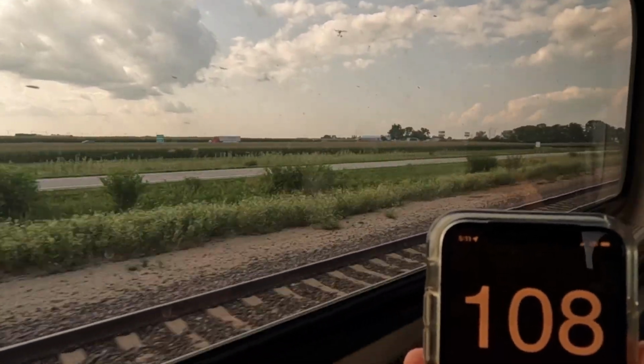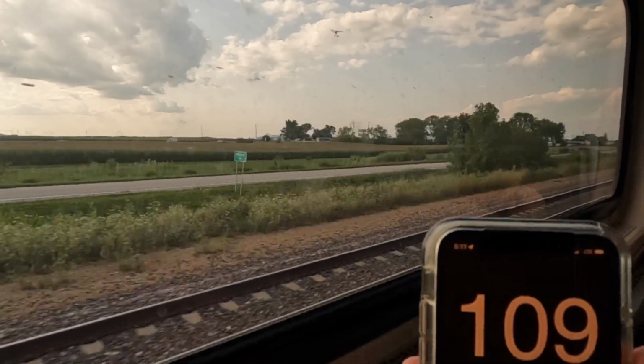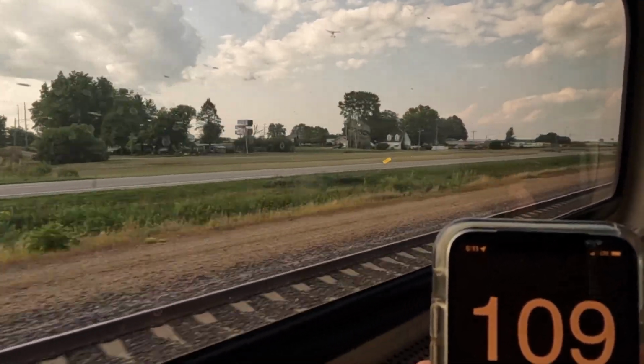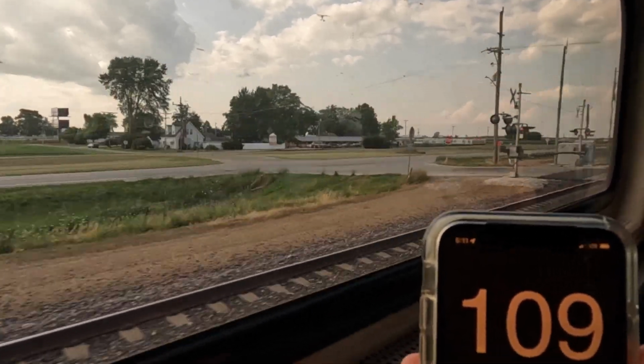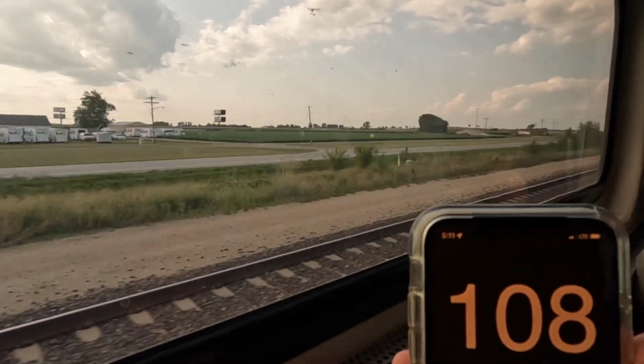Now we start to get to the high-speed sections. Once again breaking out my speedometer app, we see reaching over 100 miles an hour. I got the highest speed at 112. Man, that was fast.